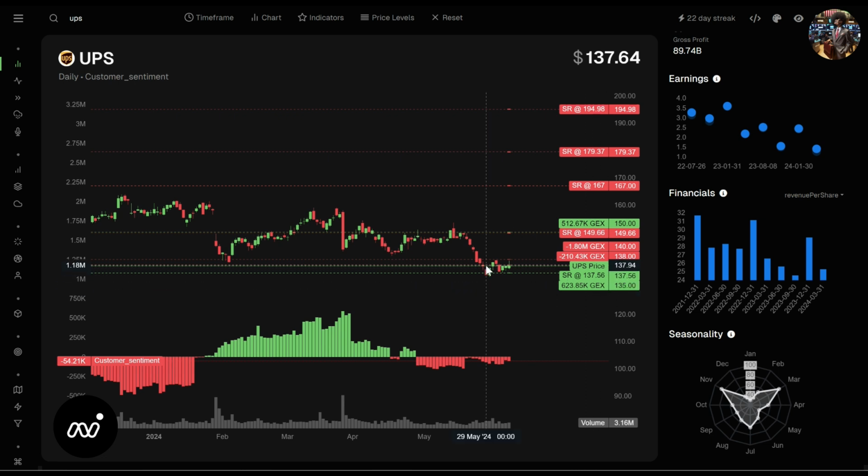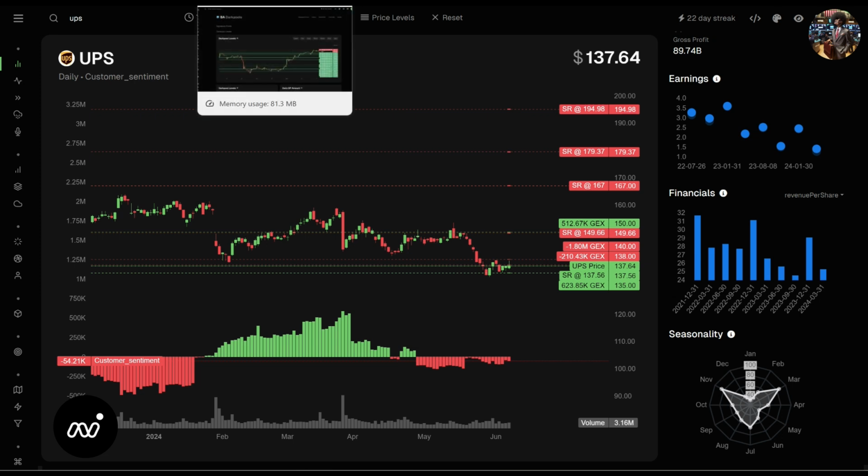Now, we lose these levels here. We're going down, probably down to about 129, 130. So I'm going to go ahead and just say, we don't want a long. I don't want a long here if we lose that and lose it with force and can't get above. So there's UPS. No big deal.